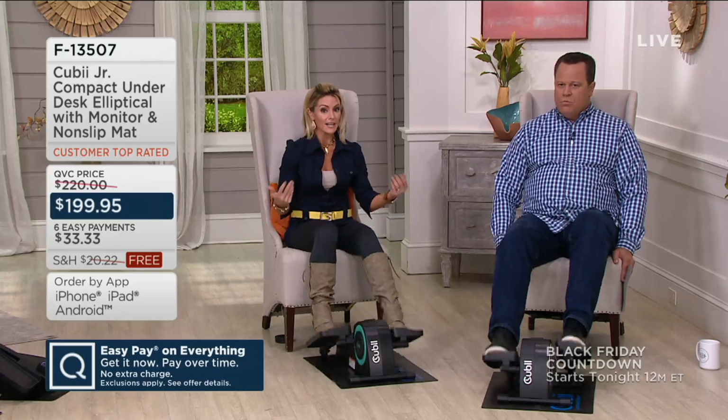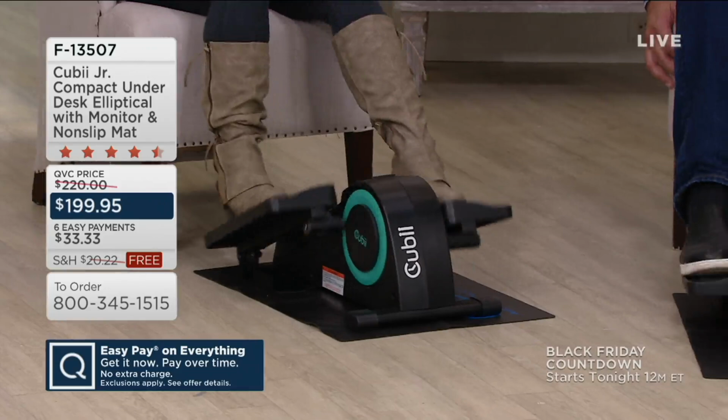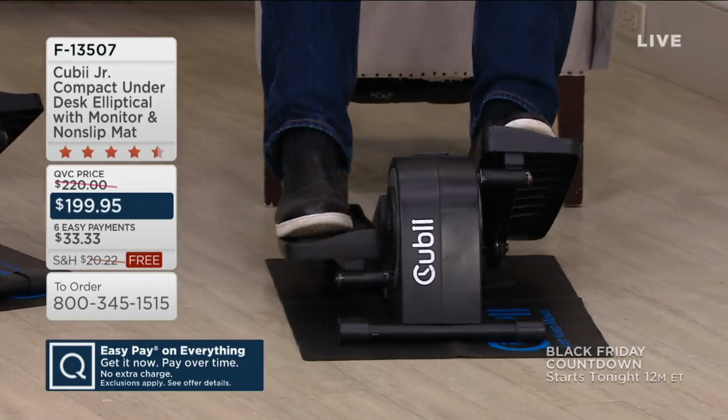If you want to make it a little more active and do some more fitness level activity, you can turn up the resistance to increase and get some strength. It's just a really great way to add movement into your life. There's also a little onboard computer that lets us track our progress. You also get this little non-slip mat that goes underneath it.